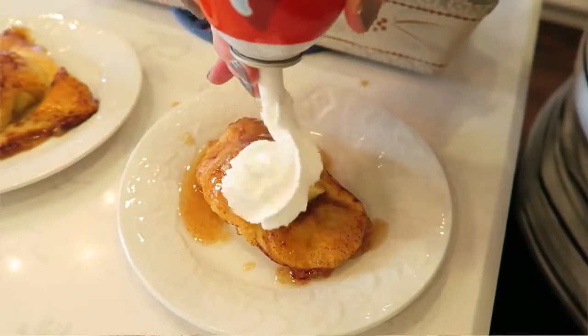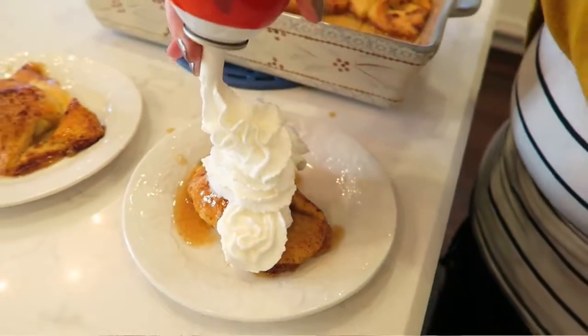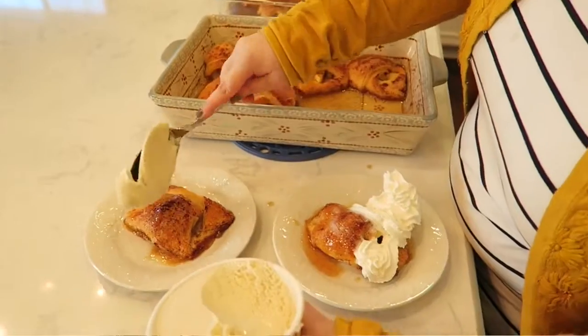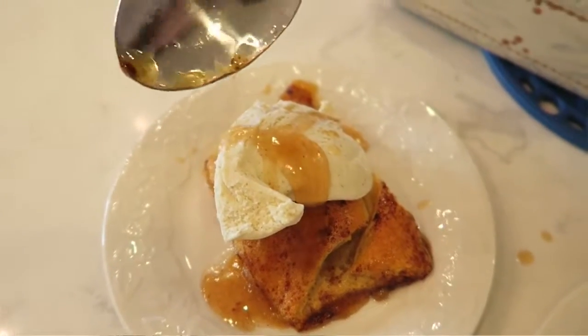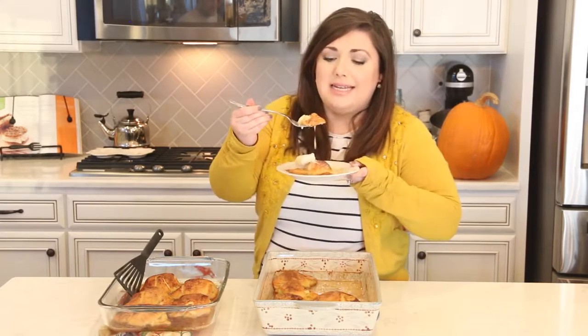So there's two ways to serve these up. One is your classic whipped cream, and the other one is some vanilla ice cream. Personally, I prefer the one with the vanilla ice cream over the top. Oh my gosh. Oh my gosh. I would pick this over apple pie any day.